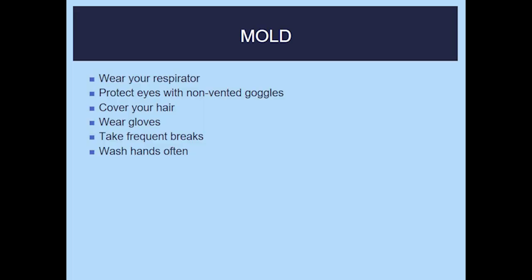For mold remediation, I do a lot of mold remediation. I always wear my respirator. Depending on the degree of the mold, I'll wear my safety goggles. Cover your hair. Shower caps work really well. You can get really cute shower caps with bows on them and stuff.